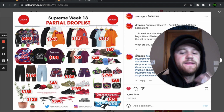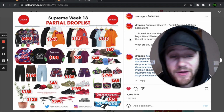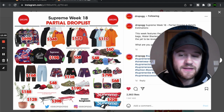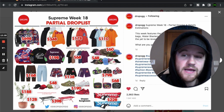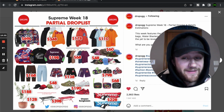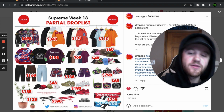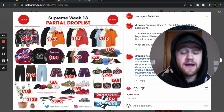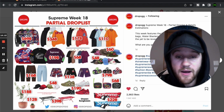Alrighty, so keep in mind these prices are estimations, but these prices are actually looking a little better than I expected. I would have expected this Supreme Vans sweater to be more than 200. I actually would have expected the mesh jacket to be a lot lower than 700. But the socks are pretty on point for what I expected. I did not expect $800 for those mesh bags. I think that's just a little outrageous.